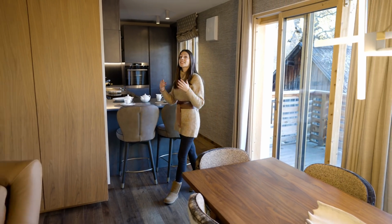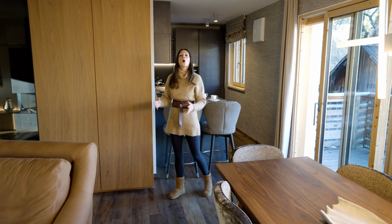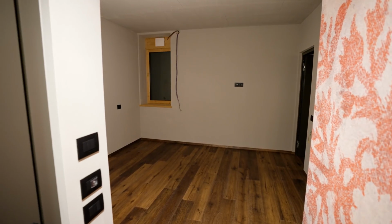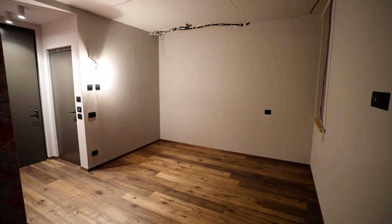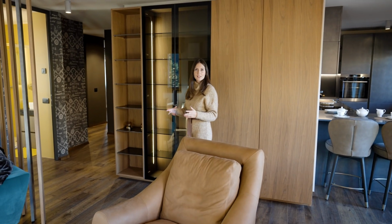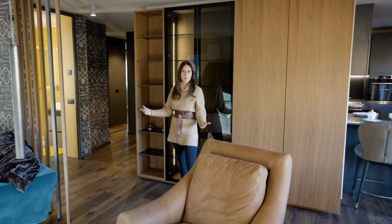Each apartment has a secondary space in the basement, which can be used either to store your ski equipment or transformed into another independent apartment. So it's ideal if you're hosting guests to give them their full independence.